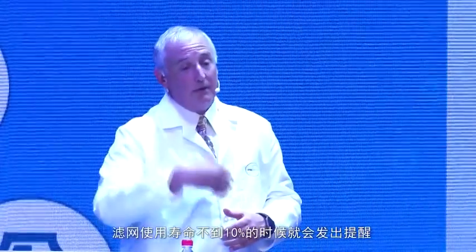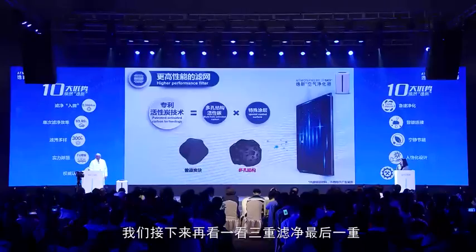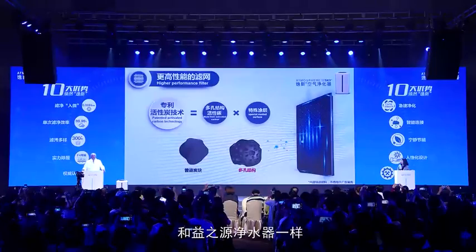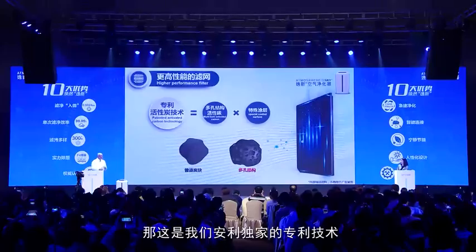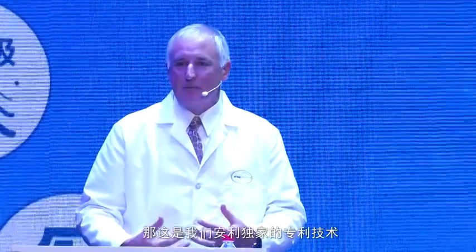It'll tell you when to purchase it with 10% life left, so you never lose the ability to work with the unit. All right, let's talk about the final stage of our mechanical filtration technology, and it's our patented activated carbon filter. Like our eSpring product, we use high-quality activated coconut carbon. It is a patent process owned by Amway on how we activate that carbon for water and air.